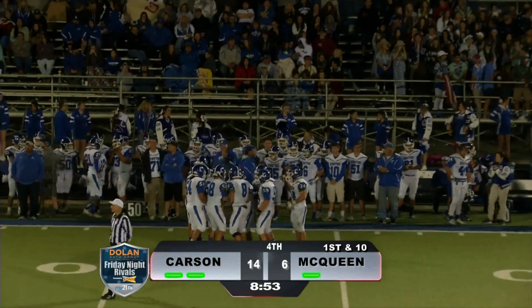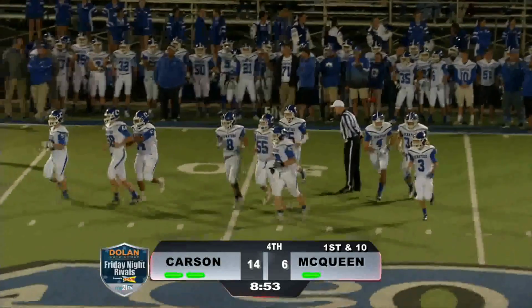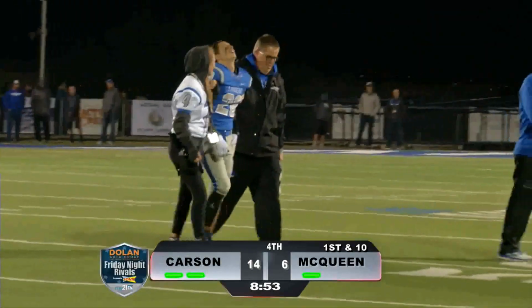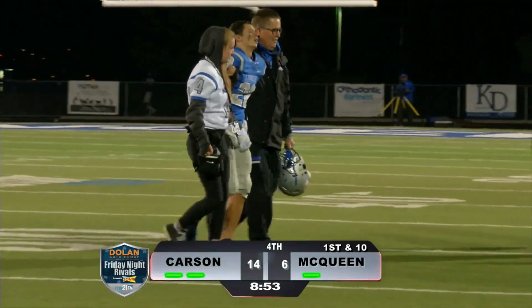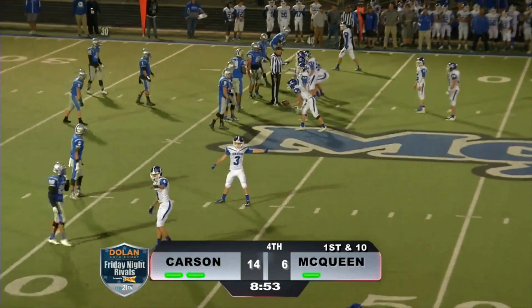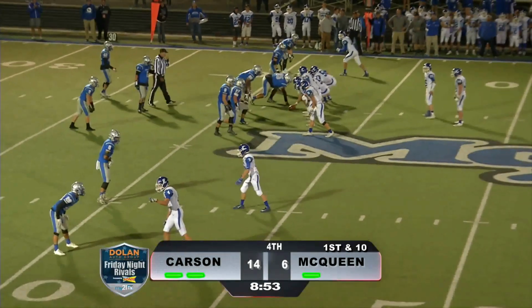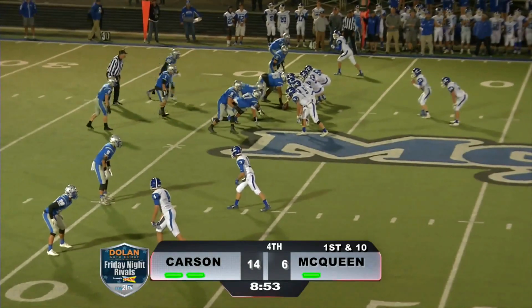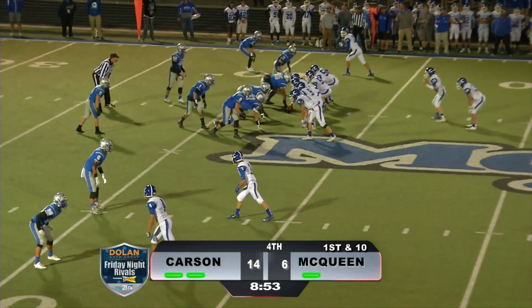So the player from McQueen slowly coming off the field now. And Carson's offense going back to it. It was Anthony Marquita, the senior defensive back, who walks off to the sideline. And for Carson, now first down and 10 from the 42-yard line. A 3-receiver set with Carter in the backfield. McQueen loads up the box here.